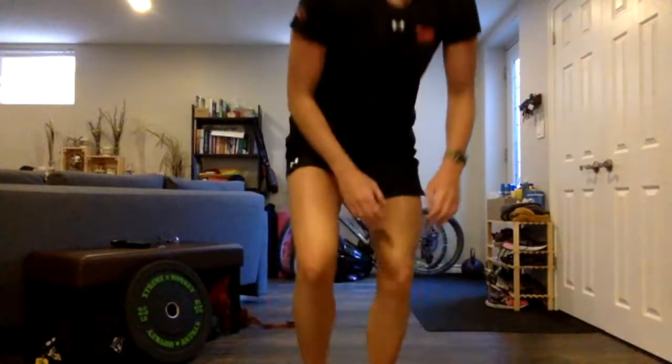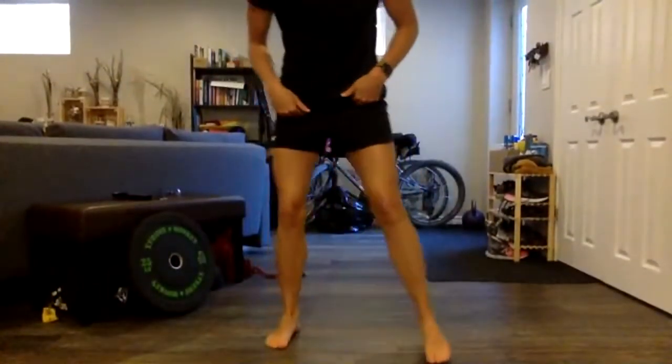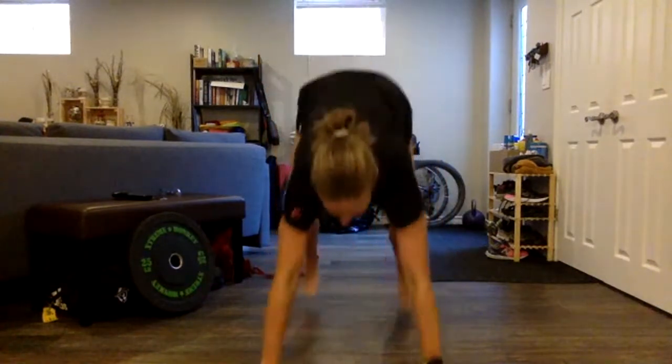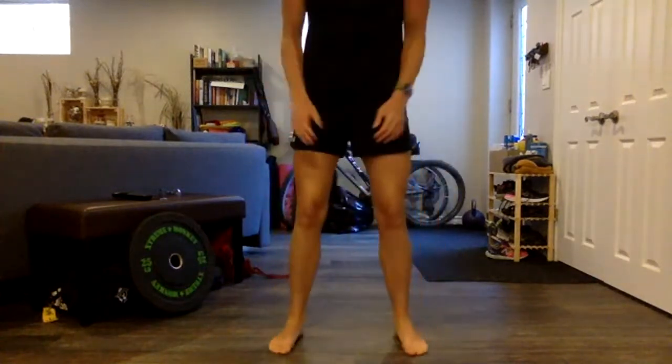Burpees, typical burpee. If you have difficulty with the skaters, you can also just do the step. Try to practice that movement pattern before you go quickly, so you can work up to that pace. Burpees, typical: to the floor, back up, full extension with the jump.